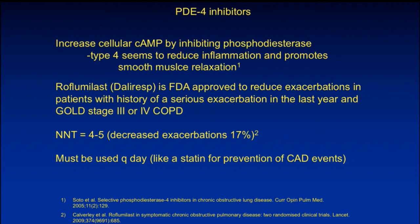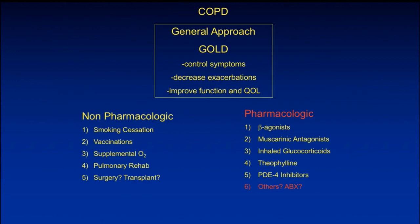So what are the big side effects of Daliresp? Number 1, weight loss. Number 2, a little bit more loose stools. So sometimes I'm explaining this to the COPD patient, and the wife or the husband puts their hand up and says, "Can I get on that too?" No, you can't get on that.